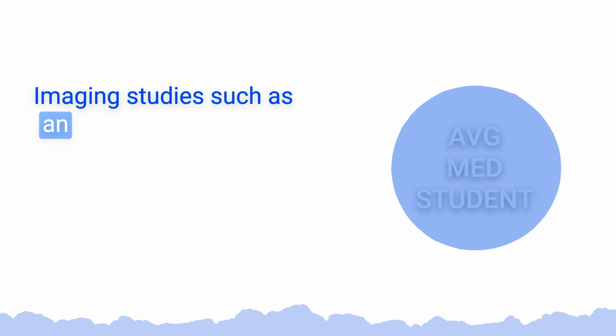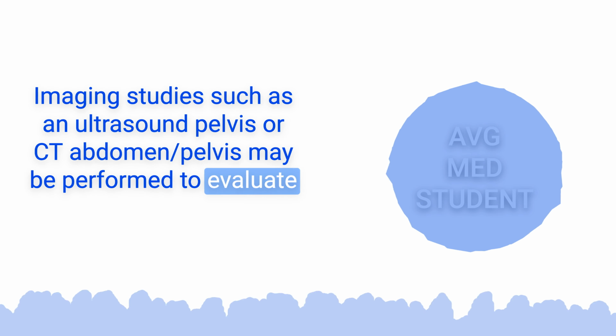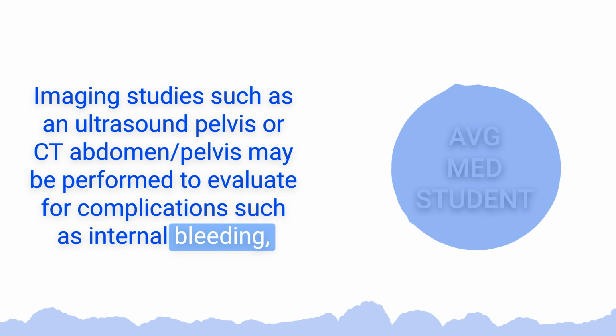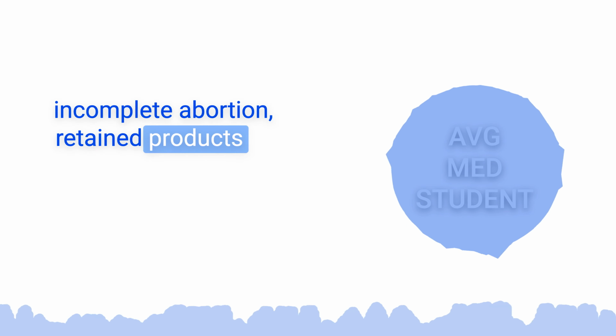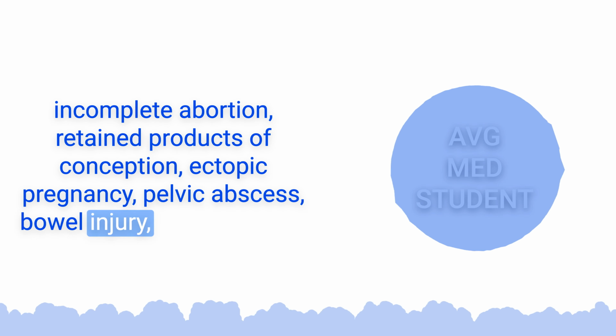Imaging studies such as an ultrasound pelvis or CT abdomen and pelvis may be performed to evaluate for complications such as internal bleeding, incomplete abortion, retained products of conception, ectopic pregnancy, pelvic abscess, bowel injury, or hematoma.